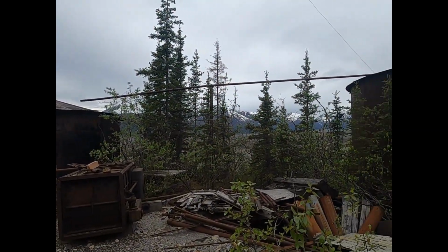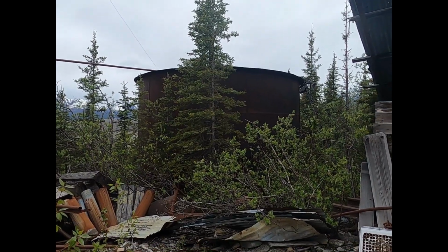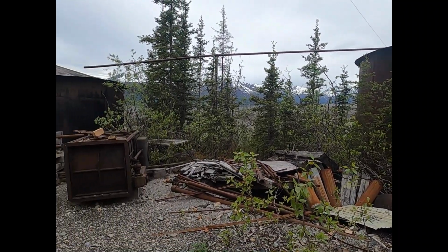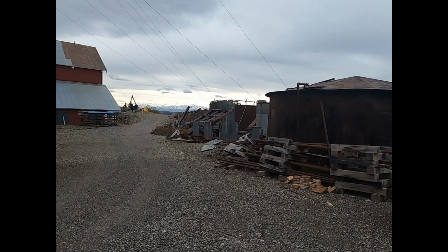These are the big, huge storage tanks for the fuel oil to run those big, huge boilers inside. And they were run on fuel oil. Isn't that something?